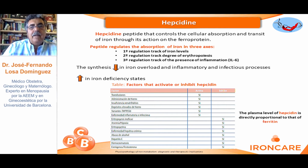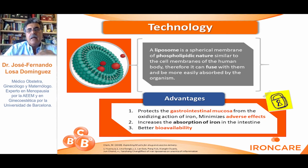There are several factors that activate or inhibit hepcidin. For example, blood transfusions, iron administration, different variants of this gene can also activate hepcidin, and it can be inhibited by anemia, erythropoietin, and the plasma level of hepcidin is proportionate to the level of ferritin in the blood.